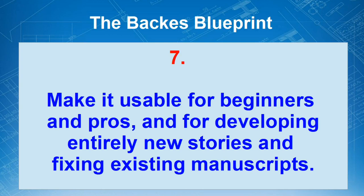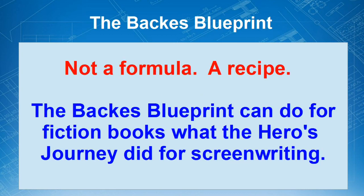But it's more than that in that it also gives you the DNA of the greatest picture books ever written and allows you to seamlessly and easily incorporate these things into your work. Something that's important to note here: this is not a formula.